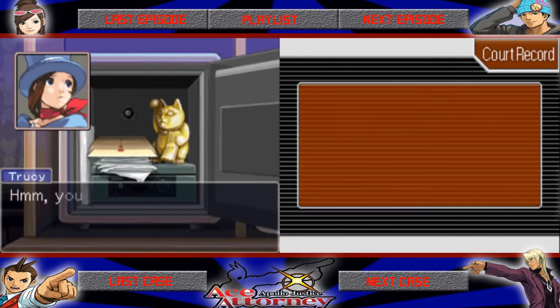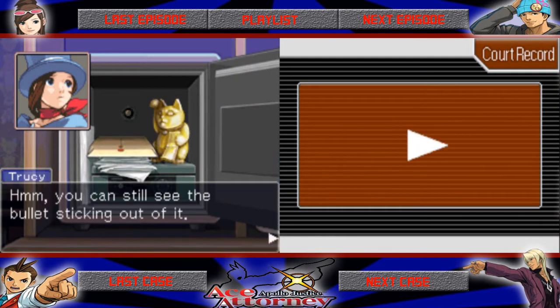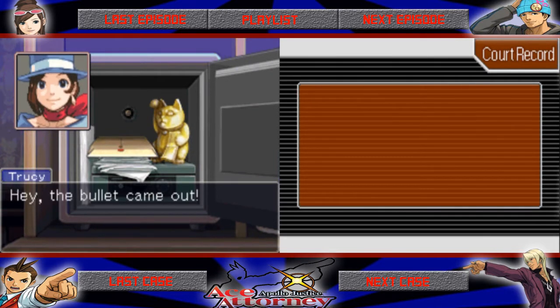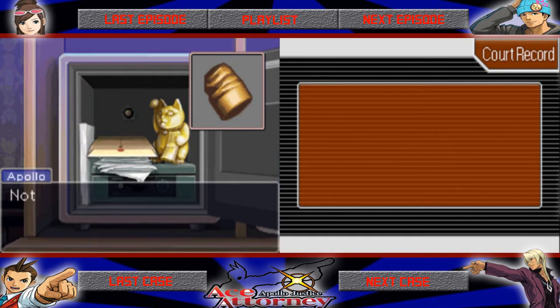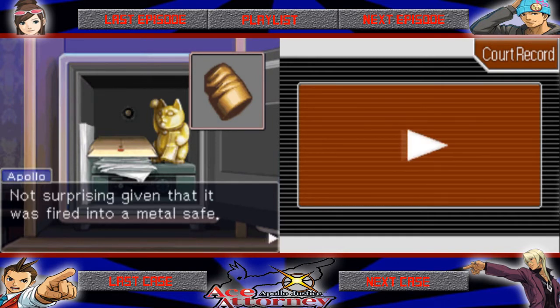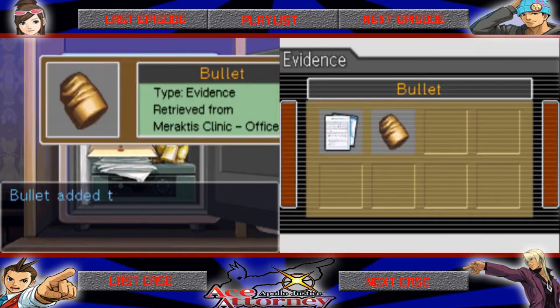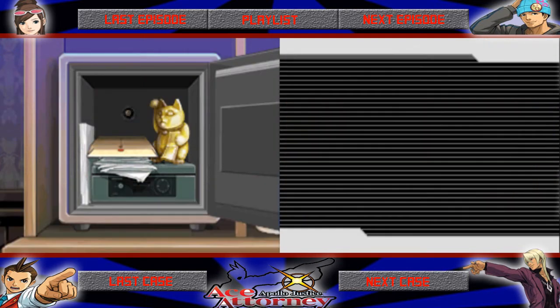This looks like a bullet hole. You can see the bullet sticking out of it. Why is it in the middle of the safe? Hey, the bullet came out. The tip is all squished. Not surprising given that it was fired into a metal safe. This bullet's got a story behind it, that's for sure. We added that to our records.